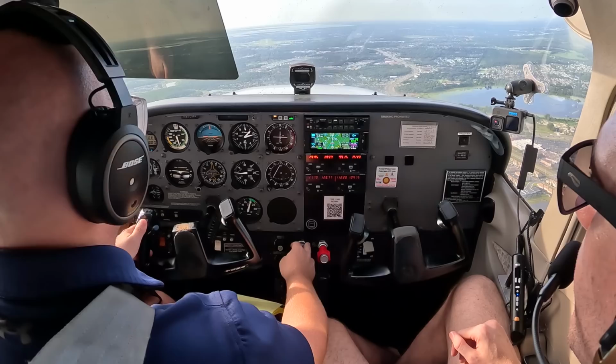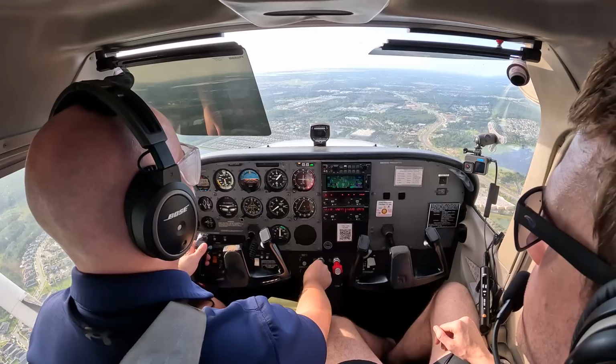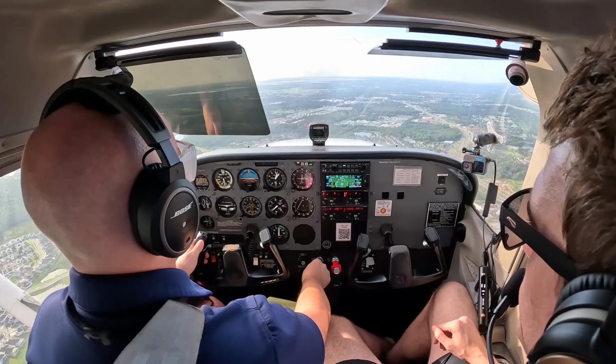For the descent, we need to configure, which means reducing power and adding flaps, which I actually teach to do a little bit earlier than this. As you see, we're configuring as we intercept the glide slope. The configuration changes a little bit late, but everything is stable as we begin our descent to the runway. Now all Otto has to do is to maintain the needles in the centre as best he can.